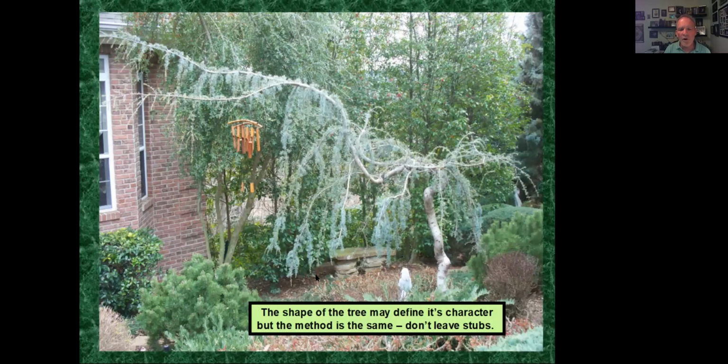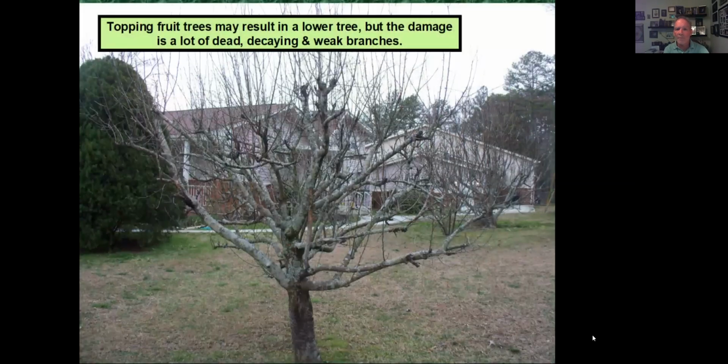Normally these are put along a wall or a fence or something like that. But the principle is the same. If you're going to highlight the ornamental features of an expensive, valuable plant like this, prune correctly. Don't just stub things off. Prune it at the branch collar and let the branches do what they are supposed to do. It'll define the character of the shrub or tree that you paid for.